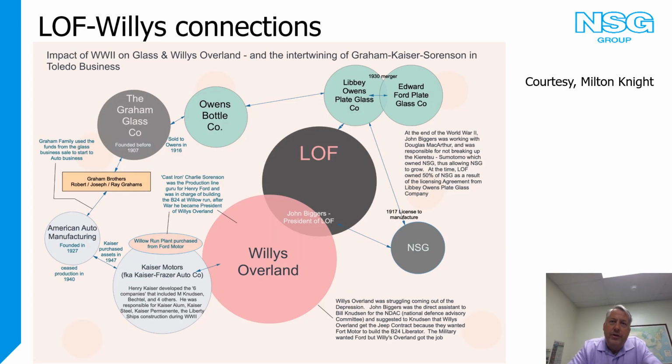And there's a friend of mine, Milton Knight, known as Tony Knight. He provided me with this chart that shows here. If you want to read it and understand all of it, I highly suggest you hit pause and screenshot it because there's loads of information here. But what this does a very nice job of showing you is that there's all this overlap in Toledo at that time between LOF, Willys Overland, Owens Bottle Company, all these different companies and people had all these interconnected relationships that really drove a lot of the development, not just for the war effort, but for business development in Toledo at the time. So really some interesting information that came out of Tony here. Again, I highly recommend you look into some of this information and find out some more.